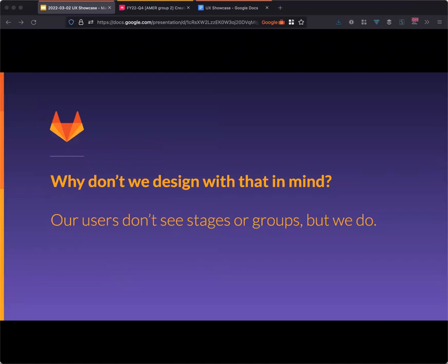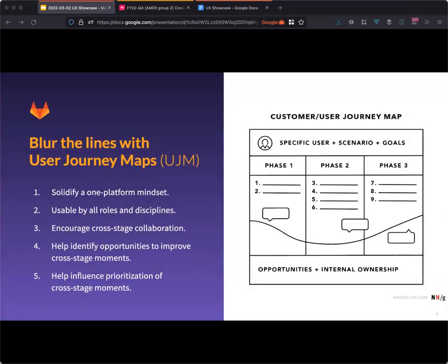Our users don't see stages or groups, but we do. And sometimes we do try to design with that journey in mind, but it's just hard. Our organizational structure encourages silos, but the nature of our product is the complete opposite of that. In our product, it's just one platform, and our users don't see the silos. So what can we do about that?